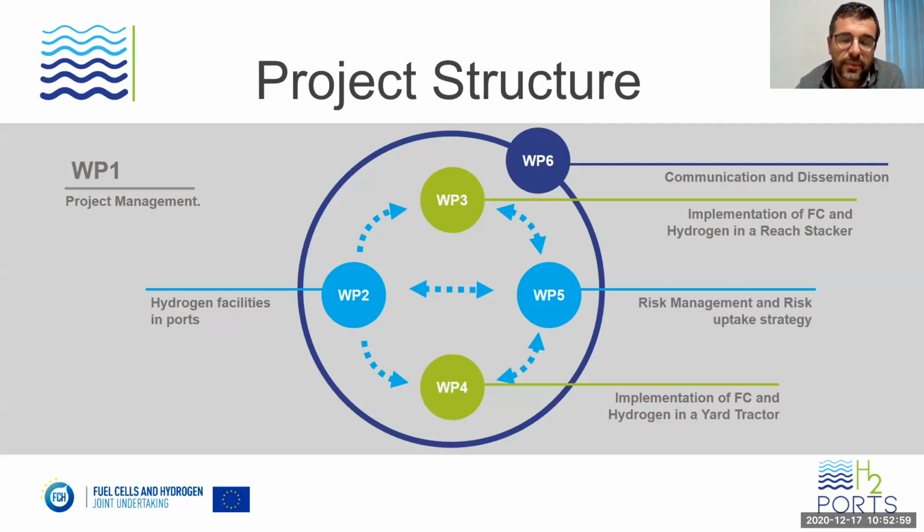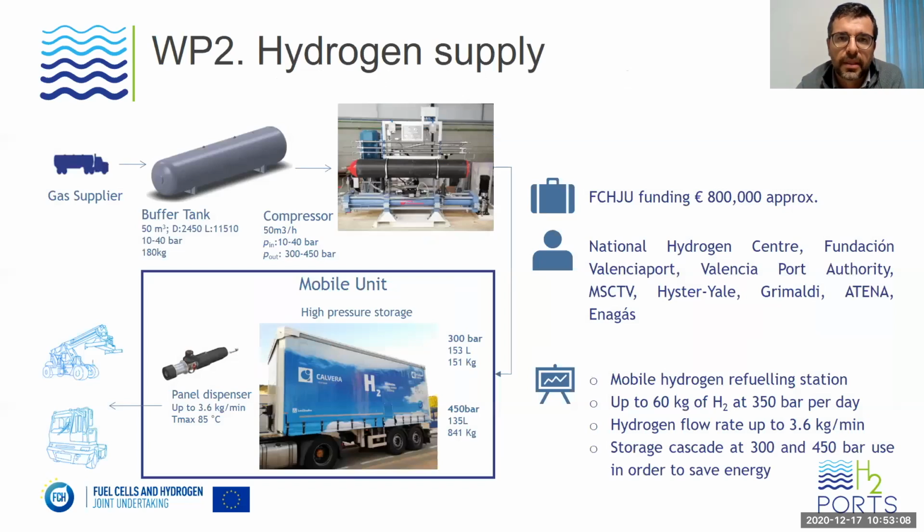This is very briefly the project structure: six work packages, three of them more transversal, and the other three related to the pilots. Some details about the pilots.